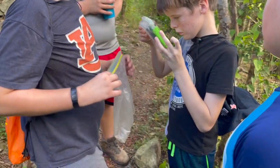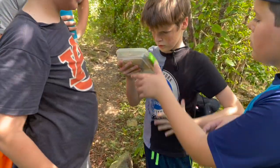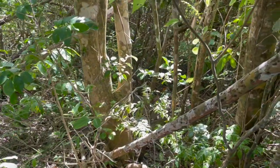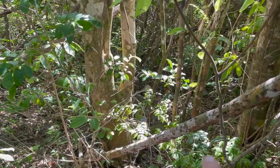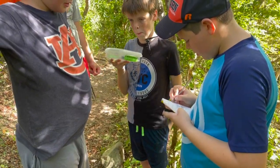Good job, Levi. All right, here we are. We found the geocache. Ooh, it's dirty. Open it up. We need to sign the log and everything, boys. It was right back there through the woods. You can probably see the elevation marker right there. Sweet. All right, we're going to put it right back.